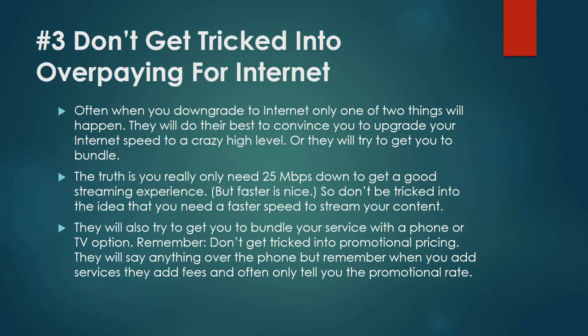100 down or faster is great, but don't get tricked into buying the fastest internet speed possible. I became a cord cutter with just 10 down. That was the fastest speed. It was later upgraded to 20 down, and I found that more than adequate to stream Netflix, Hulu, Amazon. I even enjoyed gaming on that, surfing the web, all that, and my household was no problem.